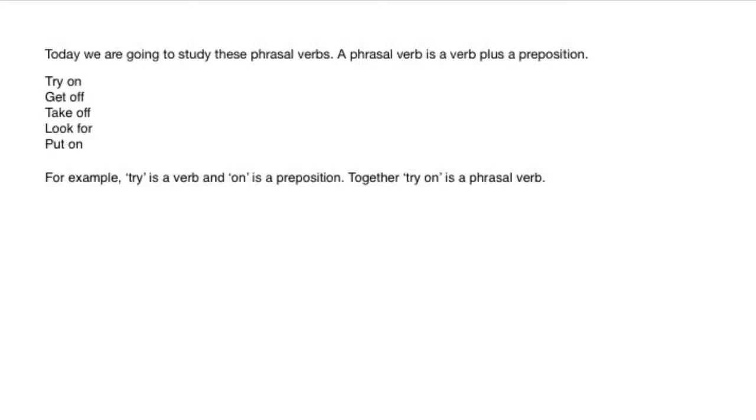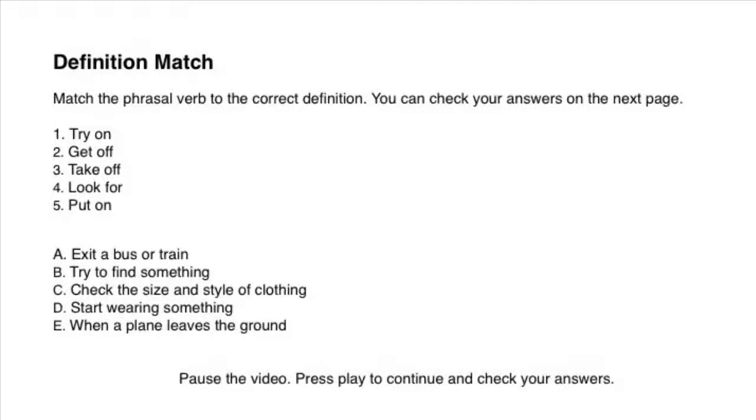So, for example, try on. Try is a verb and on is a preposition. Together, try on is a phrasal verb. So the first exercise is a definition match. And in this exercise, you're going to match the phrasal verb 1, 2, 3, 4, 5 to the correct definition A, B, C, D, E. So you can check your answers on the next page.